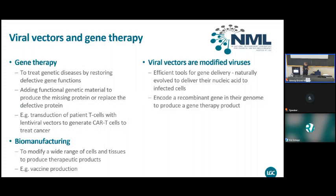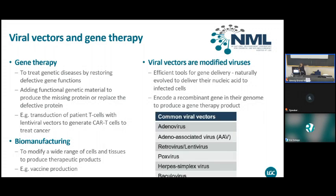And really, viral vectors are just encoding a gene within their genome that they then deliver for us. And there's a number of safety features, which I don't have time to go into, but ultimately, we remove their ability to replicate independently. And so we've got a number listed here. Some are retroviruses, but today I'm actually going to focus on some of the work we're doing with the AAV.